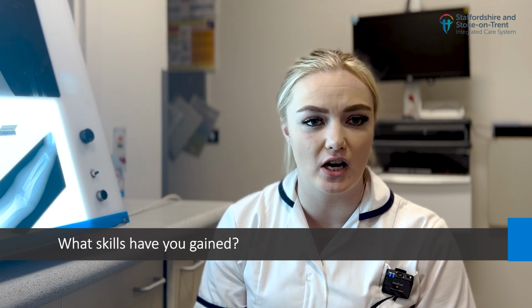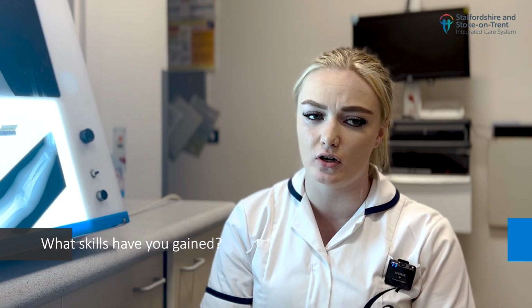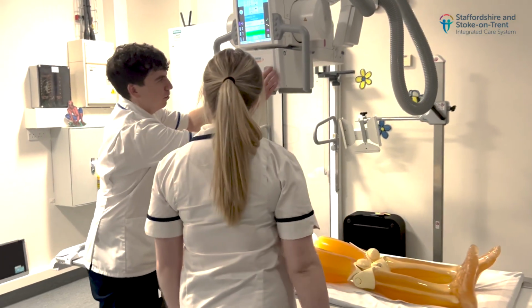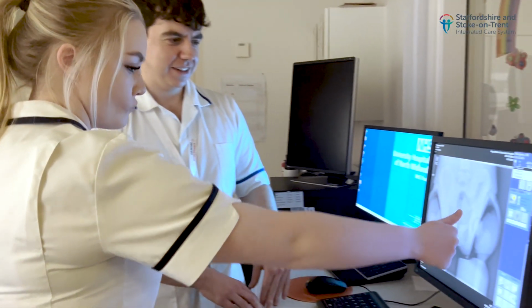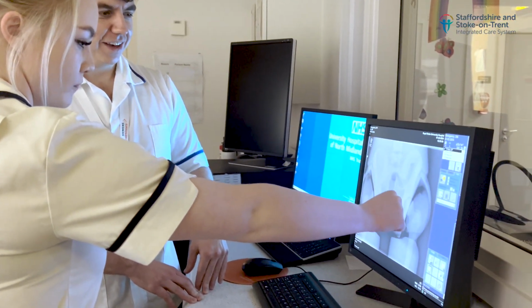I think radiography is a lot about patient interaction. A lot of people think you're behind the screen, but you're not. You are with the patients a lot of the time. So I think I've worked on my patient interaction very well, my team working skills especially, accurately analysing as well. I think I've learned a lot looking at the images that I've taken, and to be honest, I've been learning a lot on the job.